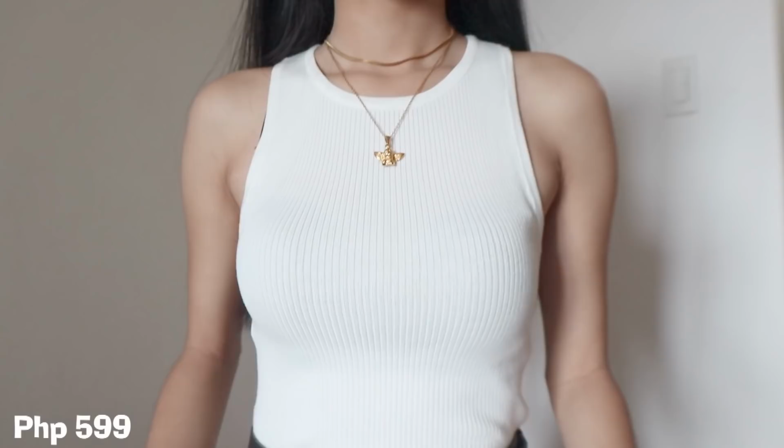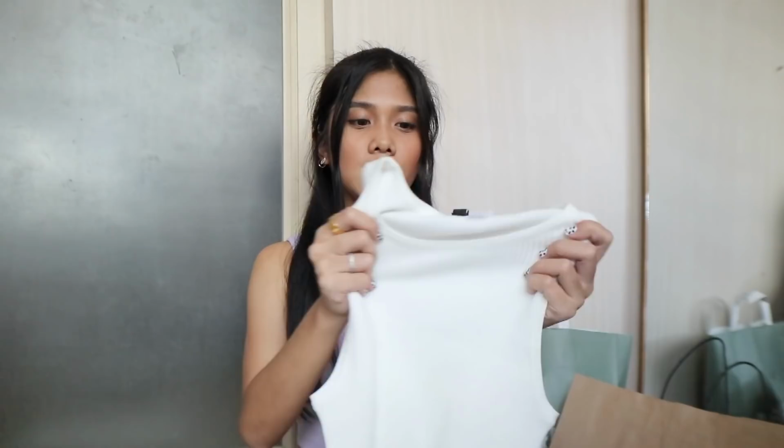What else did I get? Oh, this one. I got this top naman from H&M as well. And it's just this basic halter top na color white. And I bought this. Although, oo, parang ang dami mo makikita nito kung sa mga online shop. Pero, I think this is a good staple. Ang ganda rin ng tela niya.